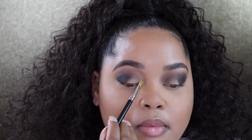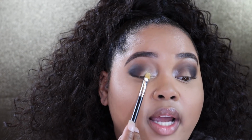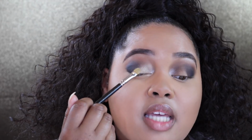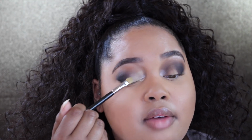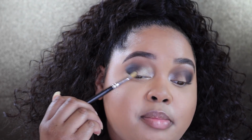Same color and same brush, and I am going to apply that on my inner corner and blend it over. Same brush, and I'm going to take the color Unveil. I'm going to tap this color right next to the inner corner color, and I'm going to fill that entire space with this color, blending it with that brown, but not over any of the other colors that we applied, just right on the edge to make sure that it's blended.